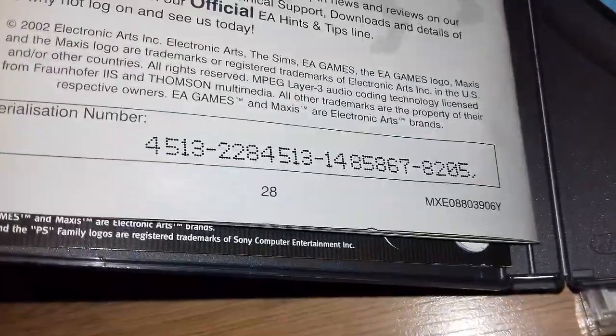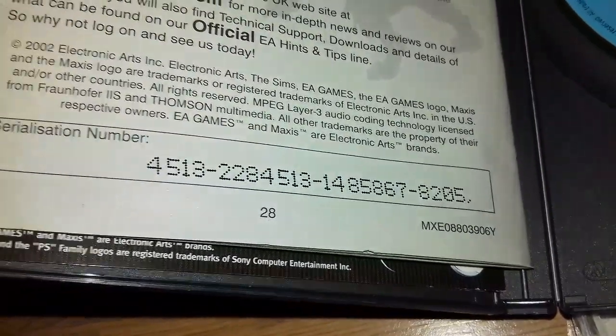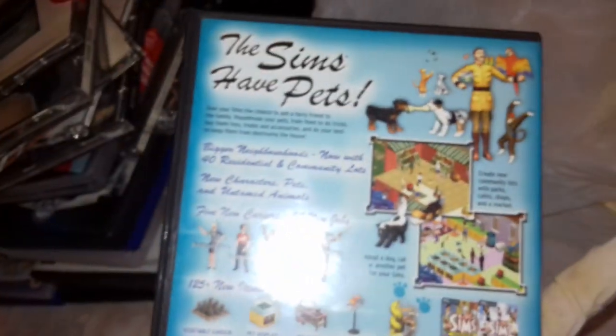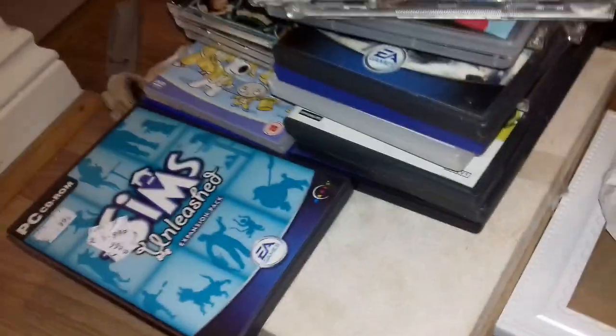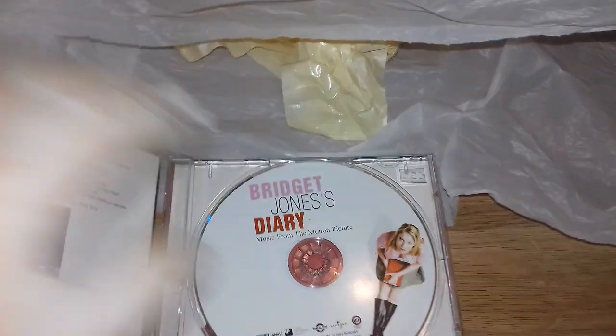And another code. Serial number for probably an extra thing for the game. An older game, but you know, if it's still playable, it's still good to me. So there you are. Bridget Jones's Diary. Yep, in there. So that's good. Is there anything? I feel one other item in here. Michael Ball, A Song for You, Volume 1, and it's in there. So that's bag 1. So let me put you guys on hold while I grab bag 2.